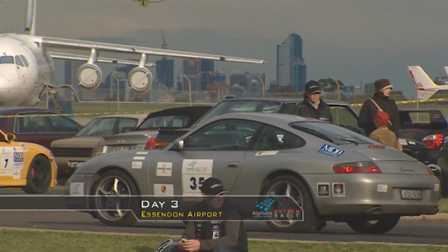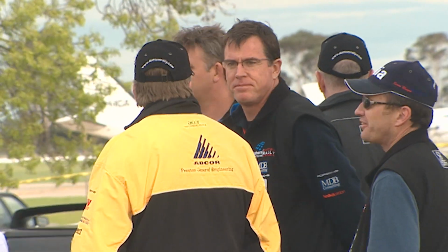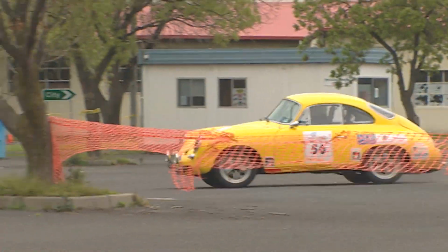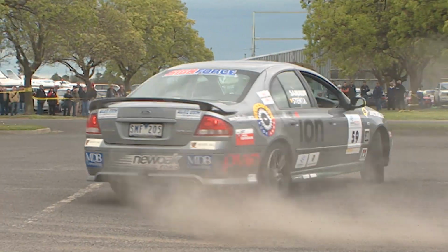Lunch on day 3 was held at Essendon Airport, the venue for the final two events of this year's Alphera Dutton Rally. A course through the car park was set up for us to tackle. It would have been tricky for the early runners, with plenty of gravel, making it fairly fun to watch.